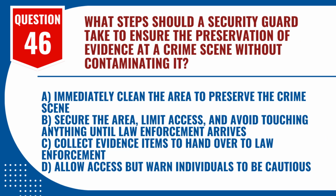Question 46. What steps should a security guard take to ensure the preservation of evidence at a crime scene without contaminating it? A. Immediately clean the area to preserve the crime scene. B. Secure the area, limit access, and avoid touching anything until law enforcement arrives. C. Collect evidence items to hand over to law enforcement. D. Allow access but warn individuals to be cautious.